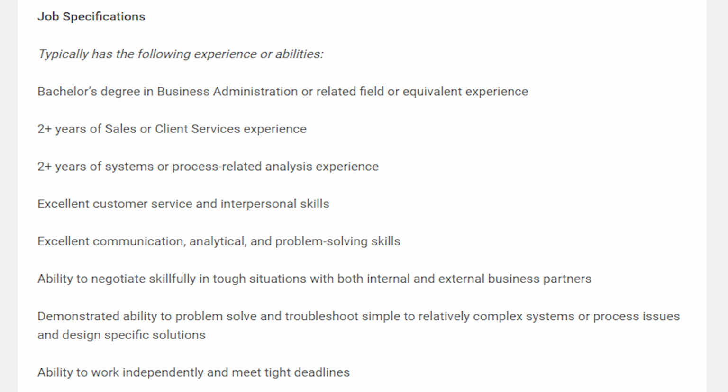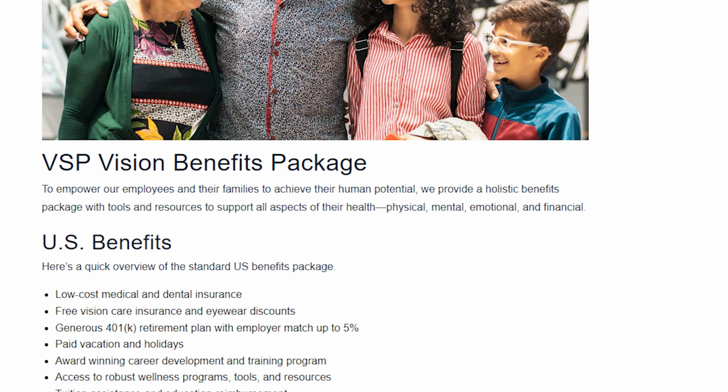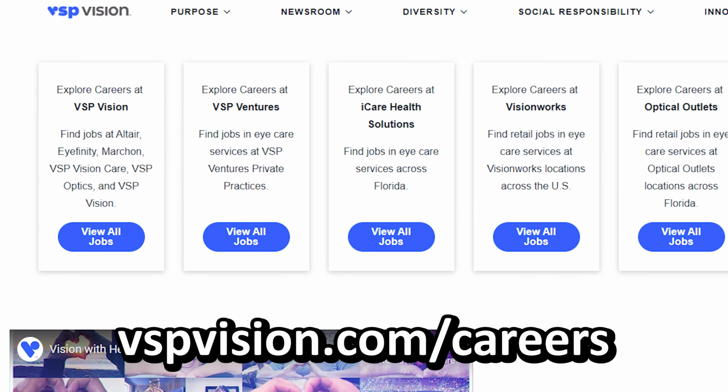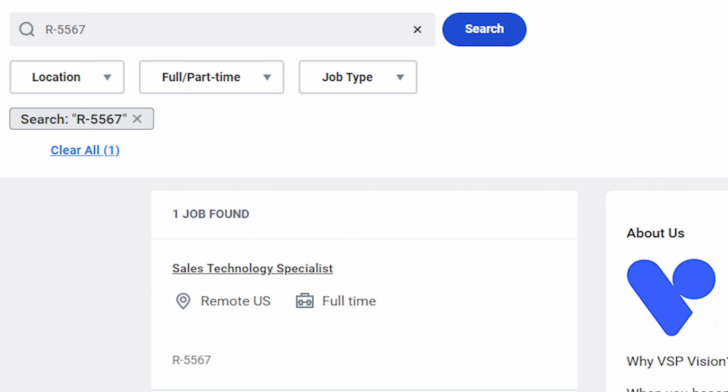They are looking for someone with only a couple years of sales or client service experience, and the position does not require a degree. And if you have any background in analyzing processes or systems, that will really set you apart. VSP offers a competitive benefits package, and you can read through all the details on their website. If you're interested, you can apply by going to vspvision.com/careers, click on View All Jobs with VSP Vision, and enter job ID R-5567 in the search box.